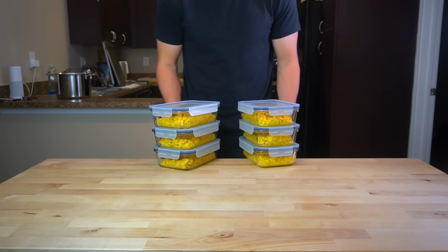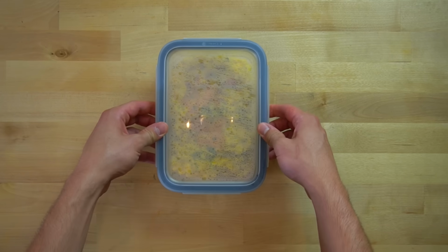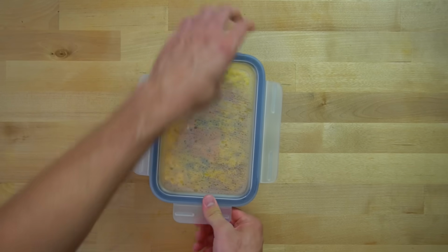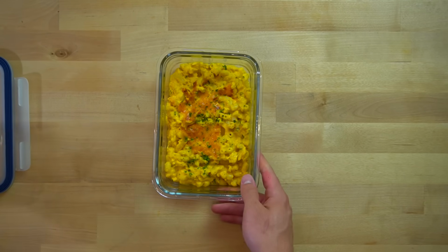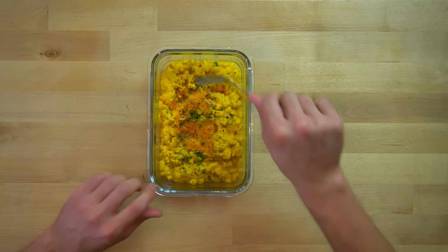Once the meals have cooled, throw on the lids and move them into the fridge for storage. To reheat these mac and cheese meals, I simply microwave them until they are hot. If you've got them in the freezer, I would move them into the fridge the night before you plan to eat so that they have time to thaw, and then throw them in the microwave like you would any normal meal.